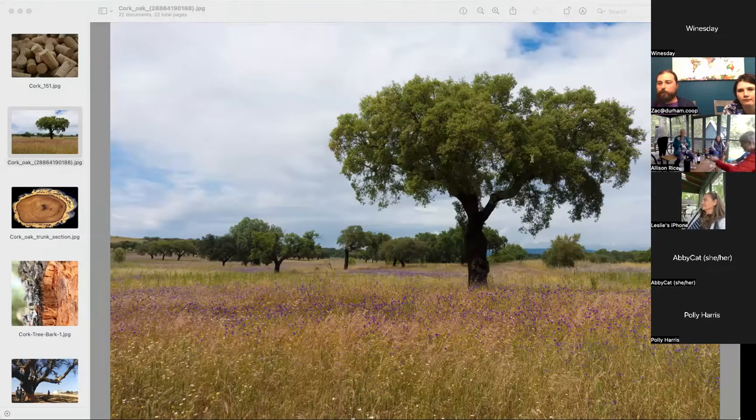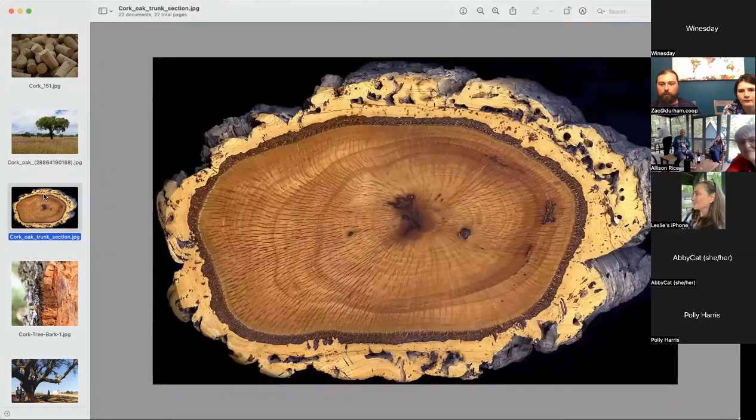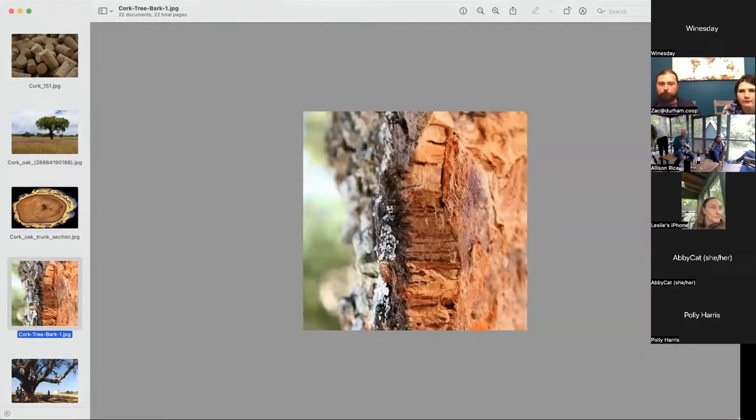So it's pretty cool. Cork oaks live to be about 250, 300 years old. They have to be at least 30 years old before they start to produce cork. And then every 9 to 10 years or 9 to 11 years, they harvest the cork. So this is a cross section. You can see that looks like oak, and then this outside is the cork. There's another peeled section.